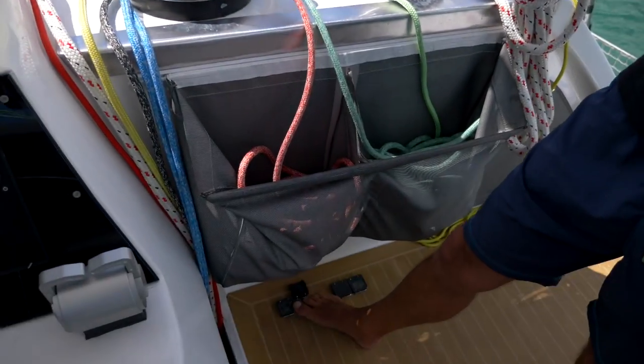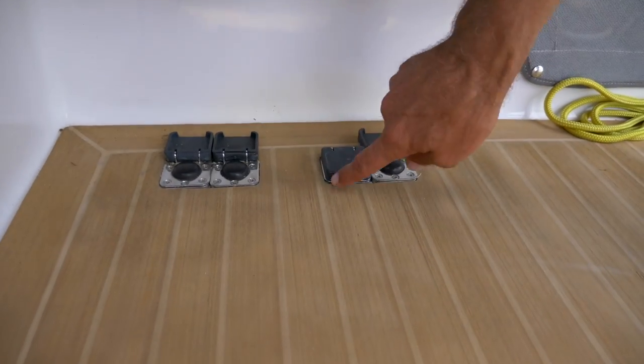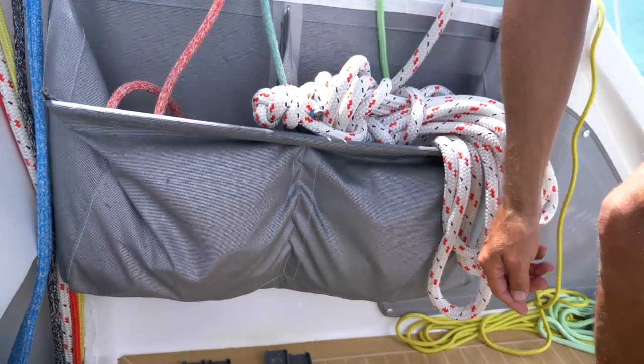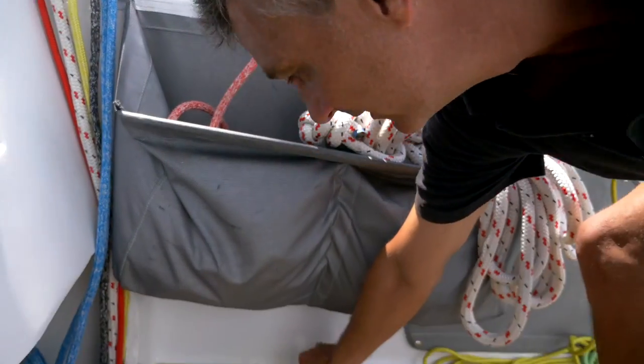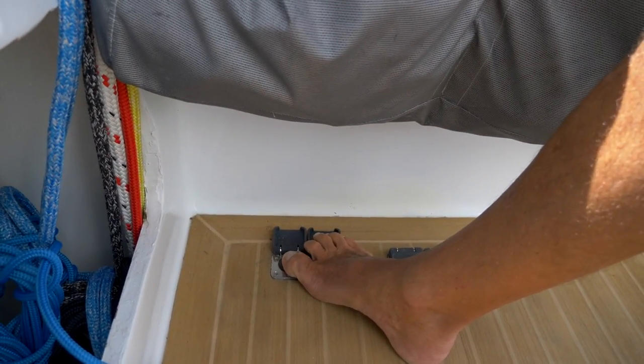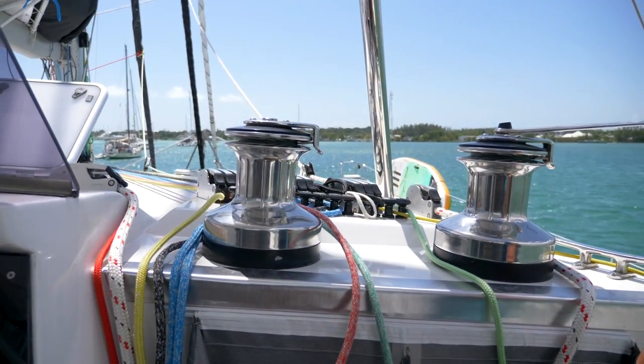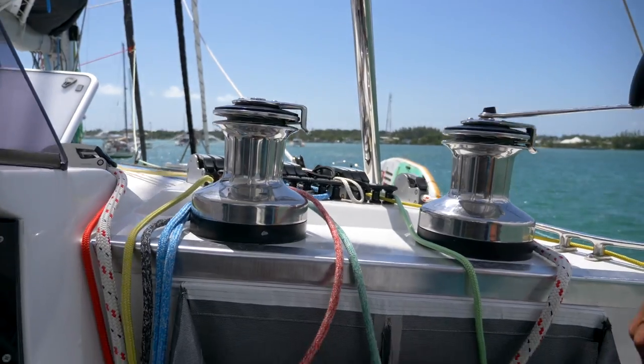And these have both speeds. The outsides are fast, the insides are slow. So the torque is in the slow speed, correct. When we press outside on this winch, that's fast. Now I can't turn it that quick by hand anyway. And this is slow.